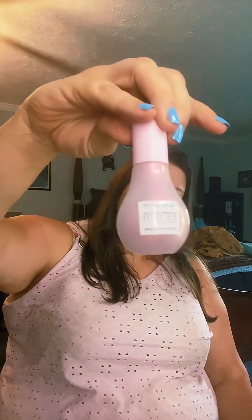Everyone knows this. Glow Recipe Niacinamide Dew Drops. I have not tried the glow drops, the bronzing drops, because I don't bronze. I don't like bronzing. I don't need to bronze. I don't get it. And I live in Florida.